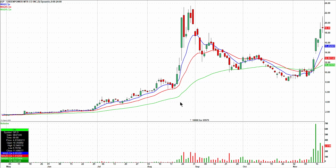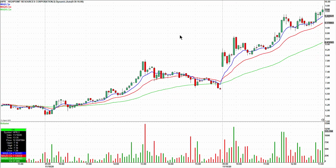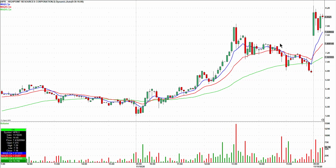So there's one example. What else do we trade? I got to give props. I didn't take this one, but Keith R in chat gave the idea on HPR. I'm going to show you the setup. About 15 minutes in, he posted an opening range breakout idea in HPR.